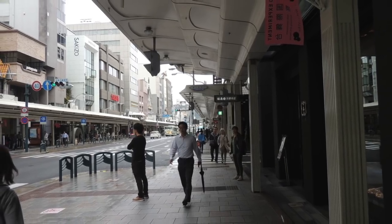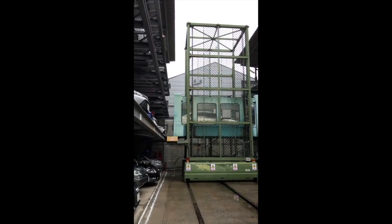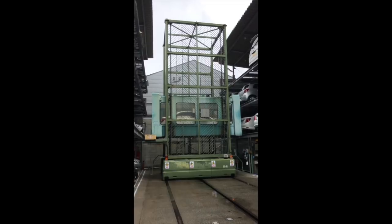Then we had some free time, so of course, what do you do? Shopping. This is kind of an outdoor arcade. This we came across as a Japanese multi-level parking lot. You just have to watch this.